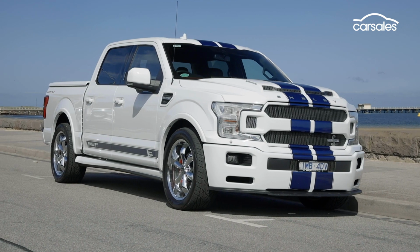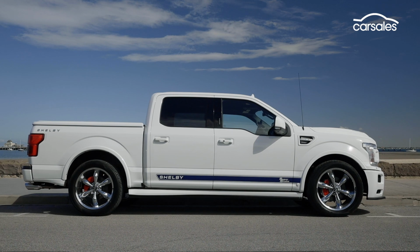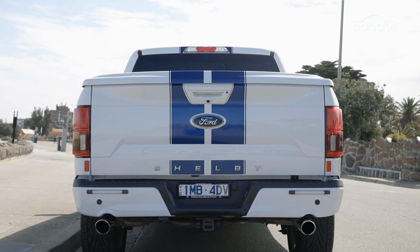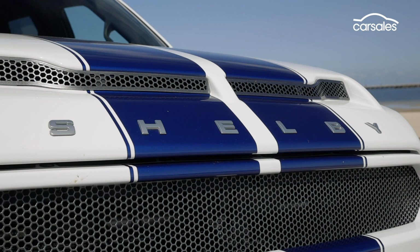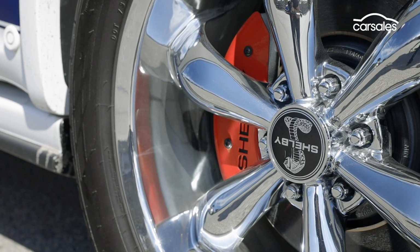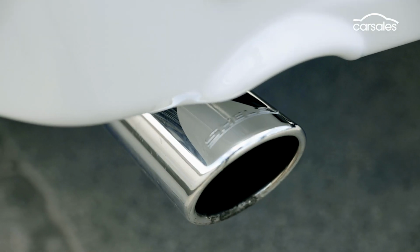Shelby American has been producing high output and highly desirable performance machines since the early 1960s. But more recently, it's turned its attention to the latest generation Ford F-150 to create the beast before you now. This limited edition Shelby Custom has been brought to Australia by Melbourne's Harrison F Trucks. The conversion is carried out locally by an experienced team of automotive specialists.